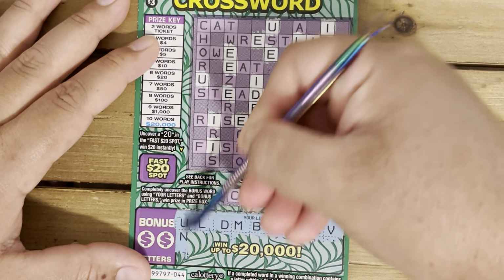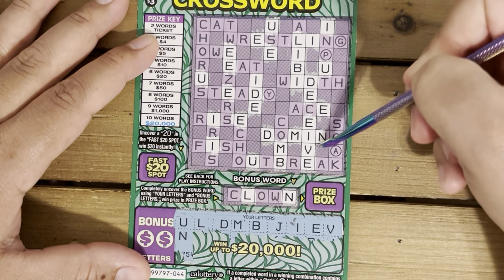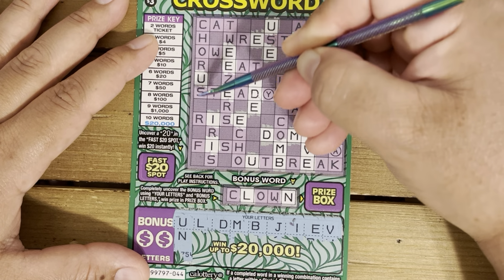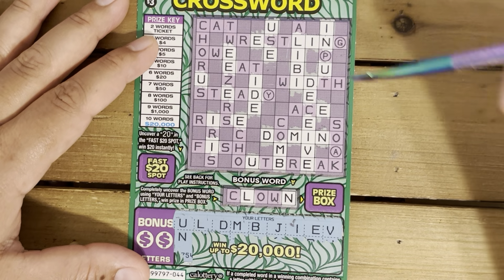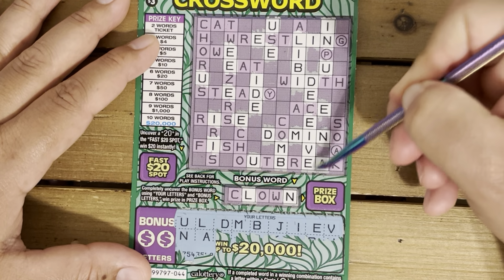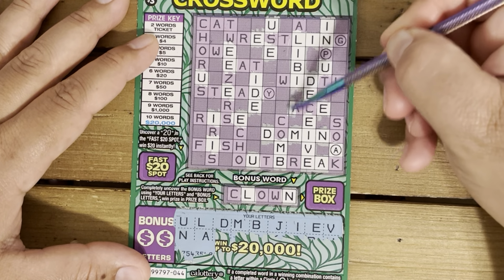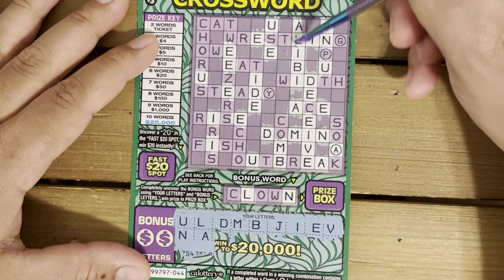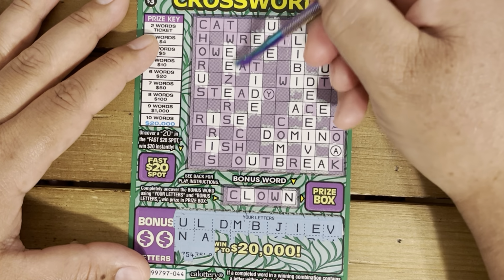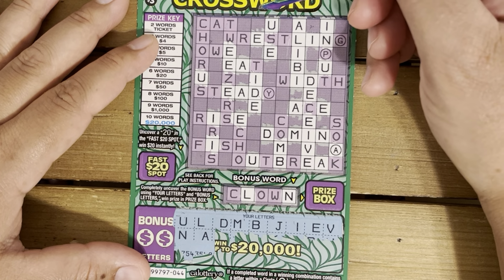All right, next letter is N. We do have an N right here. Another N. And I think that's it. A, okay. A. Hopefully we could get a word with the tripling, with the little circle, so we can get triple that price. All right, guys, we already made a word right here on Alibi. Can we get another word? Another A. Another A right here.